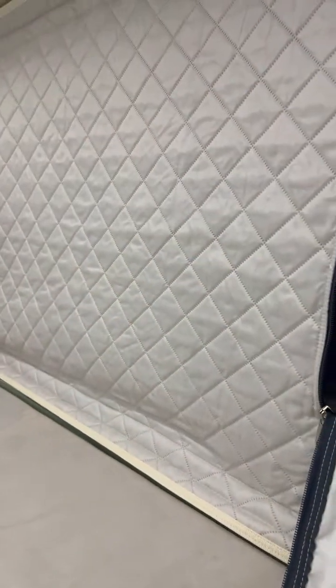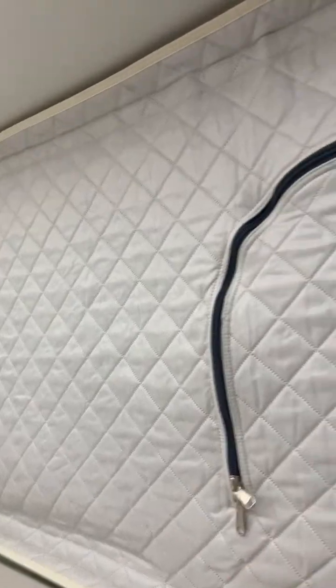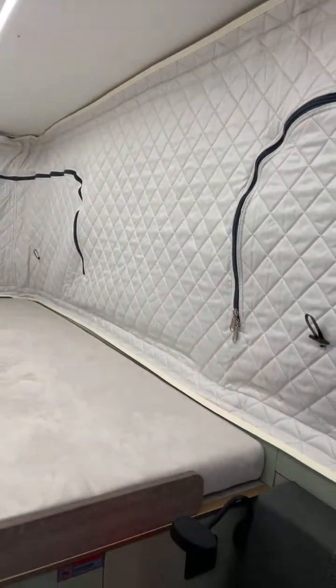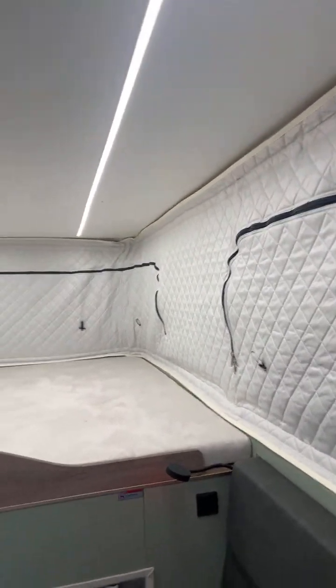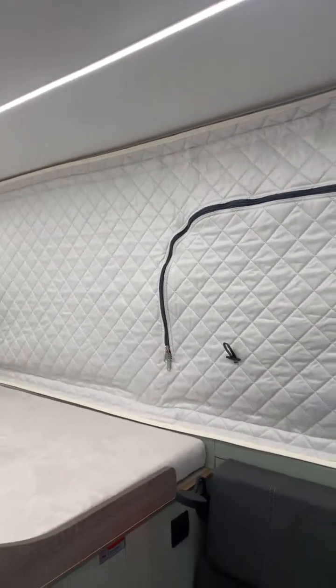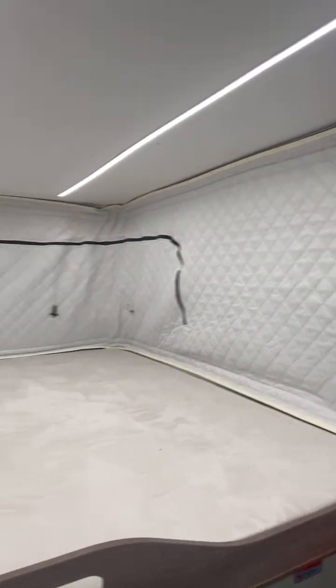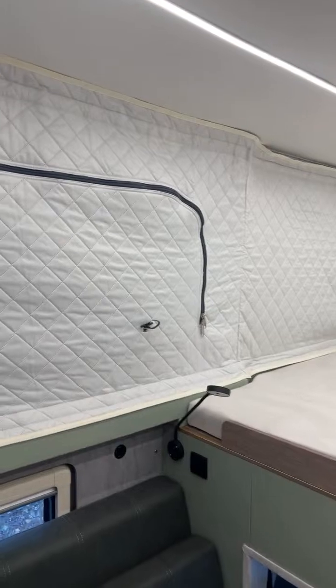It may look like a tent, but it is actually pretty good at insulation. The performance is actually on par with a solid wall setup. The only downside might be that it might be a little bit noisier than the solid ones, but the insulation performance is pretty good. It's pretty much on par.